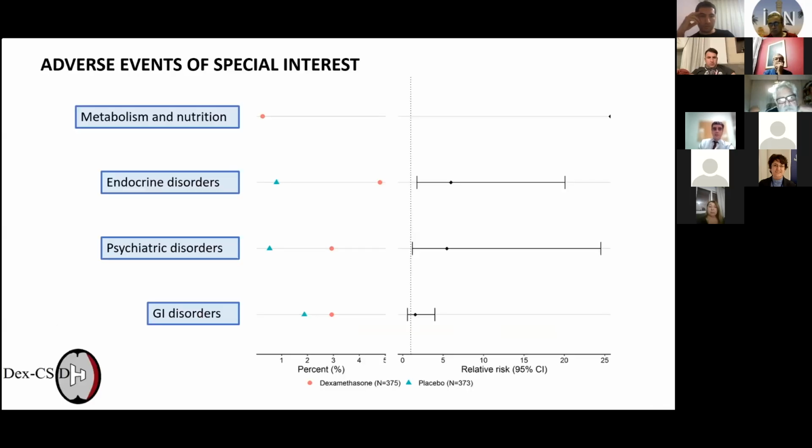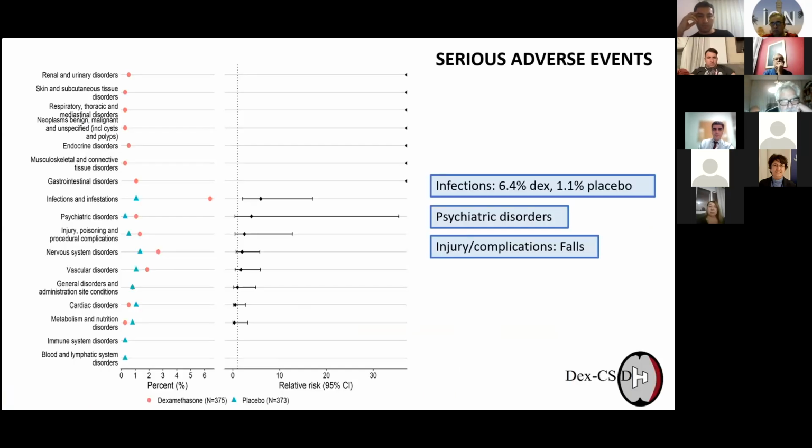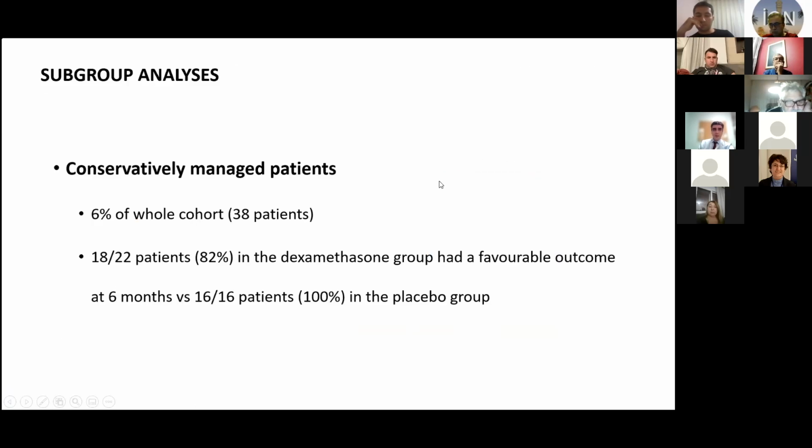And I say this is just about the adverse events of special interest that I mentioned. Again, with infections, 6.4% risk of infection with dexamethasone, 1.1% with placebo. This is not just the surgical site infections, it's all infections. When we looked at the patients who did not have an operation, and as said, we have 38 patients in the whole study.